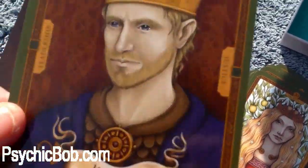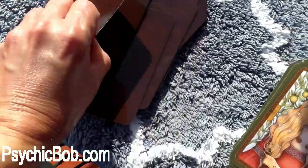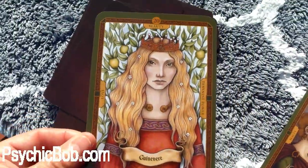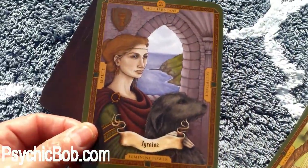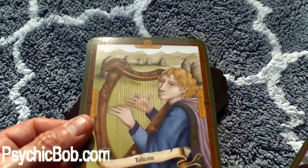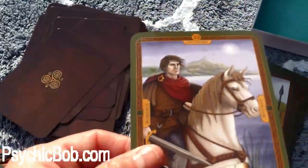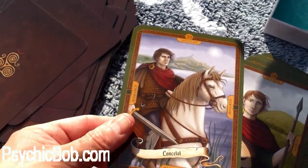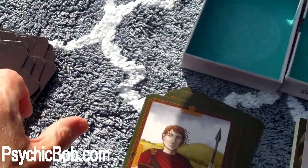There's King Arthur, the ancient, once and future king, as he's called. Guinevere, his wife, the queen. Igraine, the mother of Arthur. Taliesin, he was a bard, a druidic bard. Anyways, we're not going to go through all these today. We'll talk more about this, but I just want to bring it to you and show you a little bit about it. For those of you who are interested in this deck, I highly recommend it. This will give you a little bit of a sense of them, though.